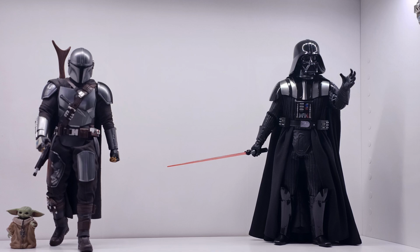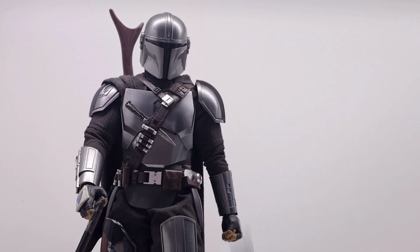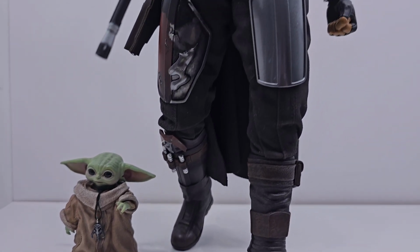Now, up in my Star Wars display, I've got the Beskar Mandalorian. Now, I know that the Chrome version exists, and I honestly do think it's superior to this one. But this still hits home for me. This is right at the height of when Mandalorian was getting really popular, and I couldn't wait to get this guy in my display because he's such a badass.